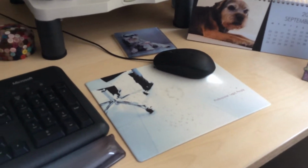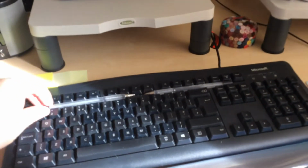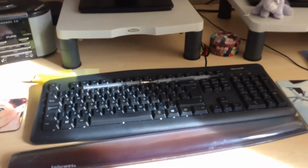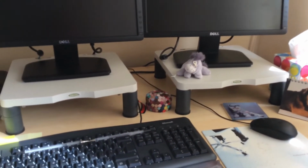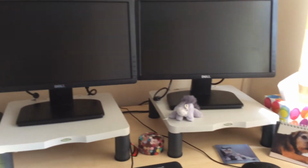Then my mouse mat, I've got a keyboard rest, a wrist rest and my keyboard, and I always keep my pens slotted into that slot on the keyboard, and I really like that. I've also got the computer rests, the screen raisers to raise up the level of the computers, the screens, and that works really well.